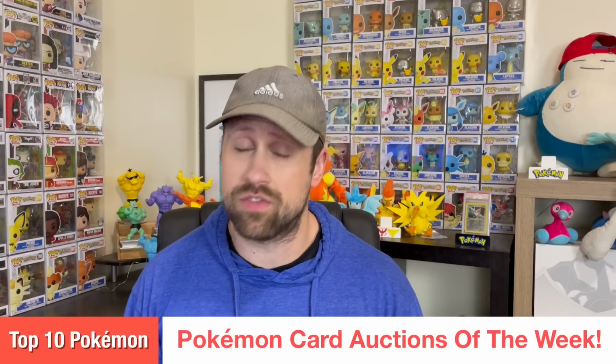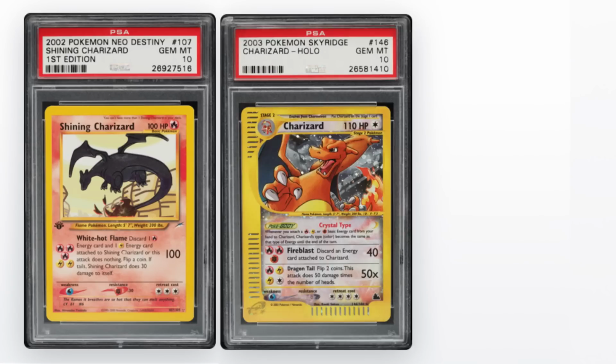What's going on, everybody? Top 10 Pokemon back, bringing you another top Pokemon card auctions of the week recap. Folks, tons and tons of items to go through this week. First, we'll be touching on the very healthy graded card market of the Pokemon Scarlet and Violet 151 set. We'll be taking a look at a few of the raw card sales from the Japanese Pokemon Trading Card Game Classic. And to finish up, we'll be going over more Shining cards, Crystal cards, and Gold Star cards than you can shake a stick at.